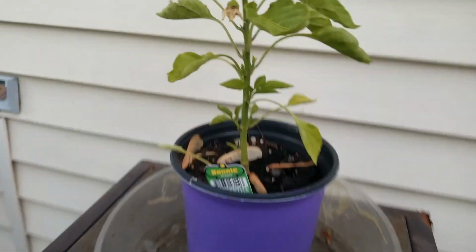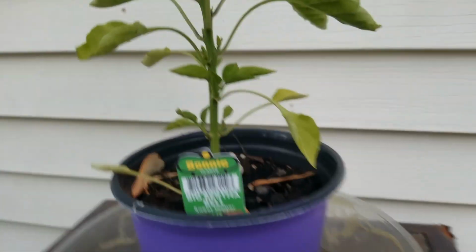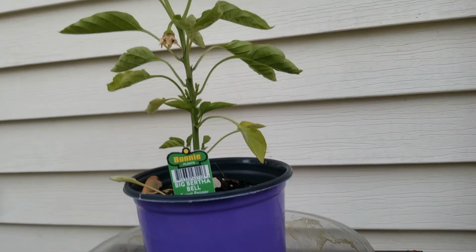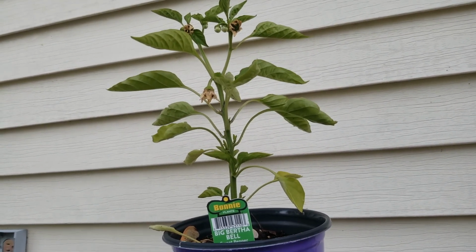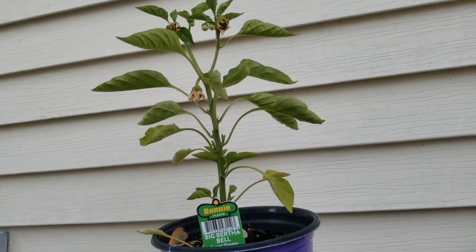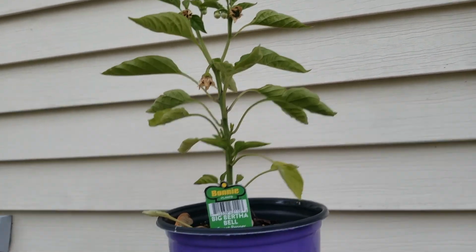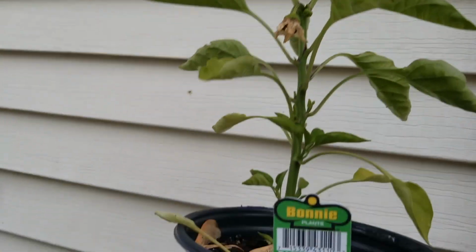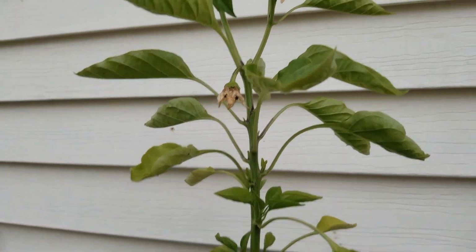And here is my 1 pepper plant, a big Bertha Bell. I was contemplating doing the topping thing, but I just couldn't bring myself to do it. I just couldn't do it. I was like, that can be such a hard thing to do. I know, from the videos I've seen, it's to create a bushier bush, but I just couldn't do it.